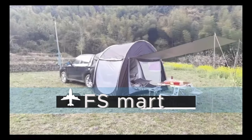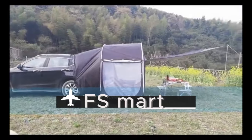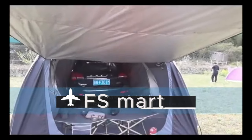Tent for camping plus rainfly. Super easy and quick setup car tents for camping, floor space of 6 feet by 6.5. Universal tailgate tent for SUV, MPV, trucks, hatchbacks, and cars. New upgrade.